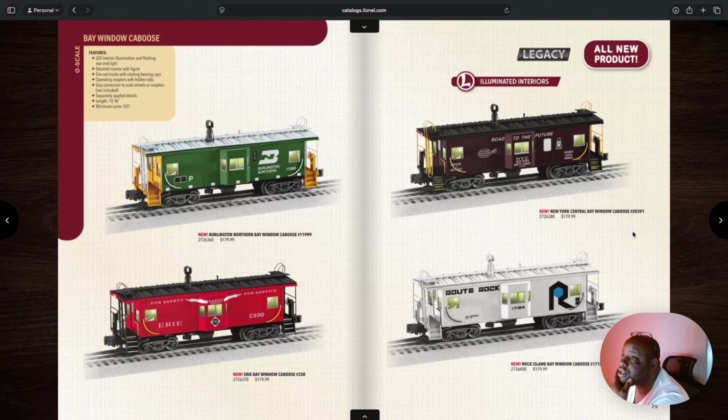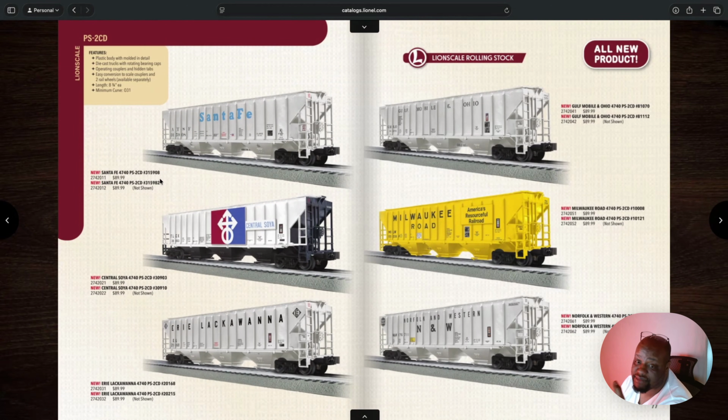So the Bayside cabooses. You see Burlington right there, some Erie. I like them, I like them all. I don't really need them. I just like the Norfolk Southern one. That's probably the only one I really like. Some more covered hoppers right here. So yeah, those are okay.